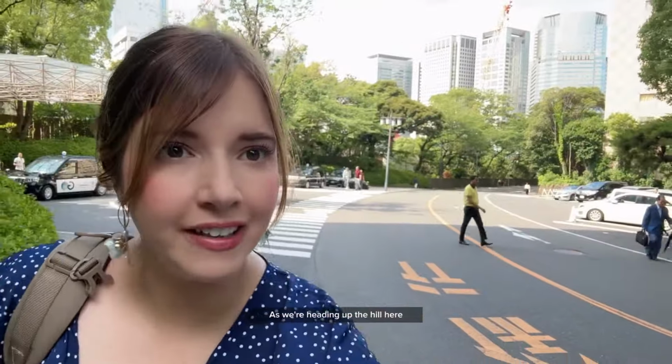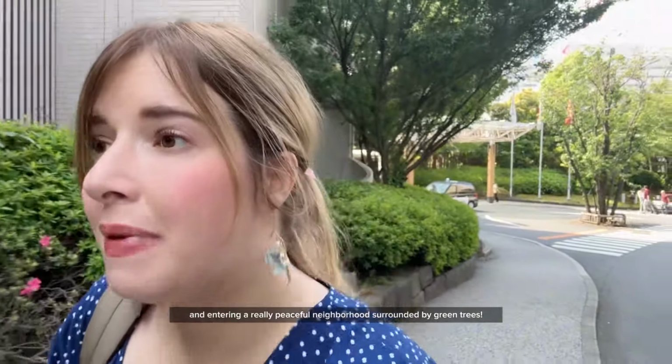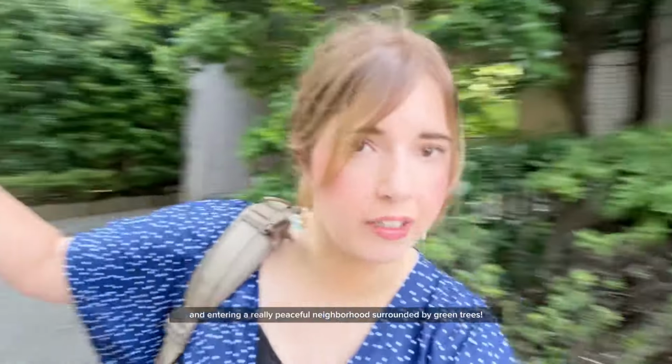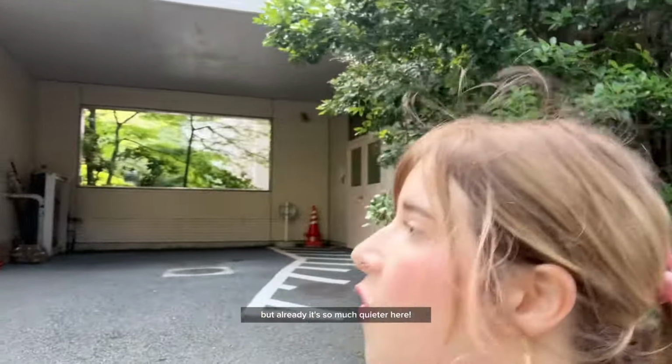As we're heading up the hill here, you can see we're leaving the cityscape behind us and entering a really peaceful neighborhood surrounded by green trees, which is really nice. It's only minutes away from the station, but already it's so much quieter here.